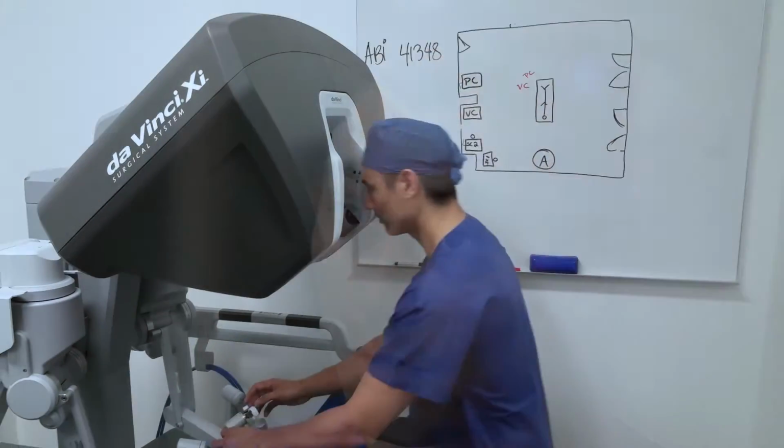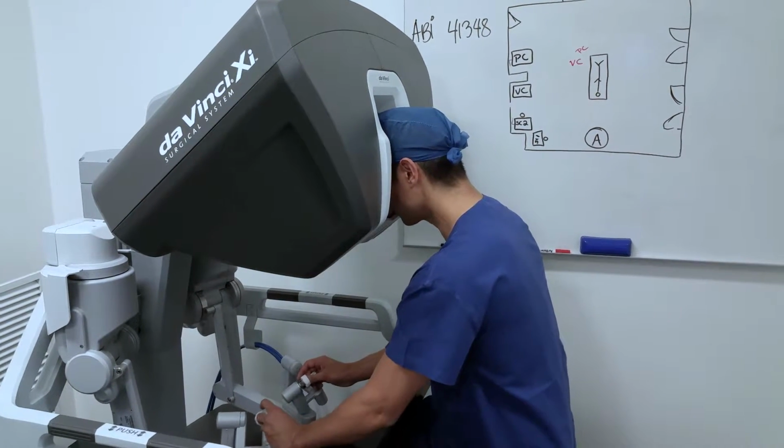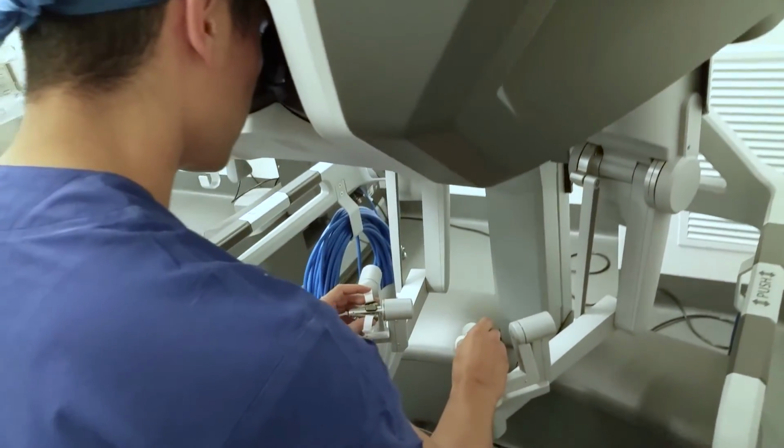And if they do opt for surgery, then here at Lifehouse we have the most advanced surgical robot, the Da Vinci Xi. So we're able to offer our patients the most cutting-edge robotic surgery to optimise their oncological and functional outcomes.